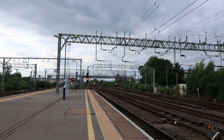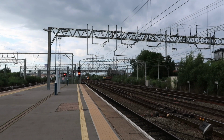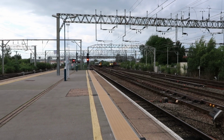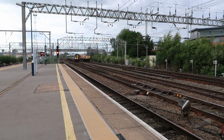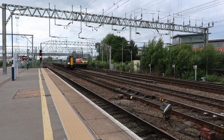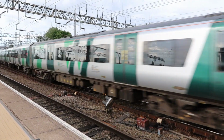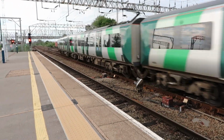Okay, we're back here at Crewe, and look at this. Two Class 90s. I haven't got my tripod out yet, but this has only just come. We've seen from Liverpool Lime Street to wherever, to Birmingham New Street, sorry.